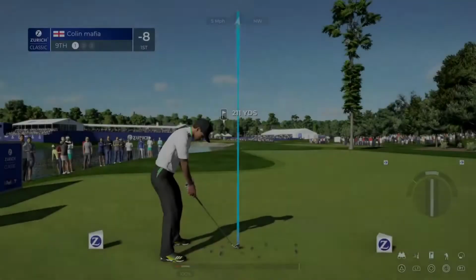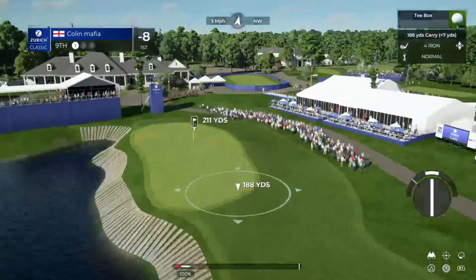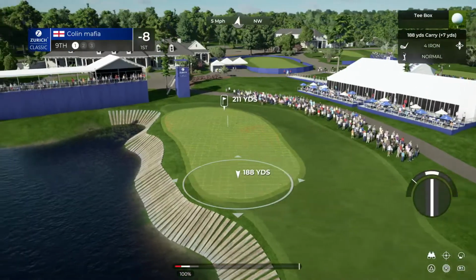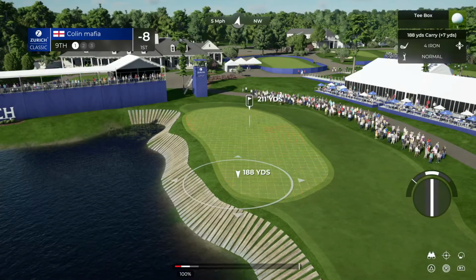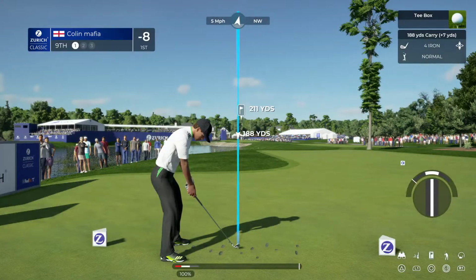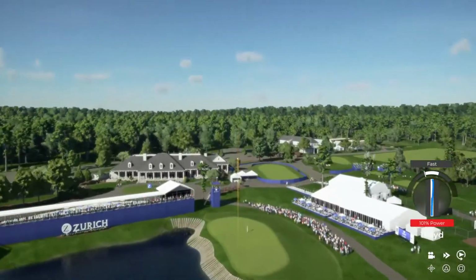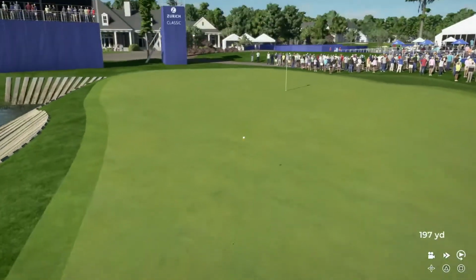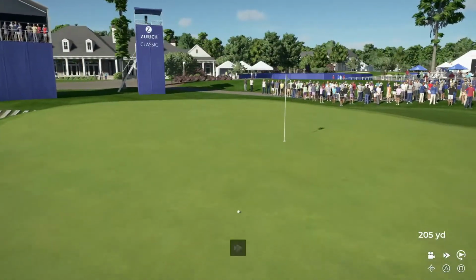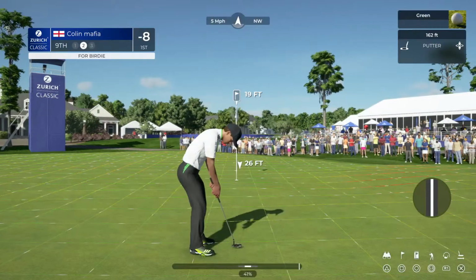Awesome play. Here we are at the final hole on the front 9. Going with the 4-iron here. Yeah, that one will play. This one's for birdie.